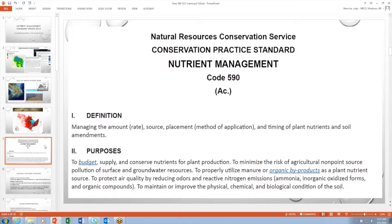I am responsible for keeping the standards, the non-engineering standards, here in Madison. So even though they're posted to the NRCS website, there are a lot of team players. There's a lot of people depending upon practice standards. Our practice standards come to us from national, and some of the things that you see here we do not get to change. One is the definition. The definition of the new 590 has not changed from the old 590.